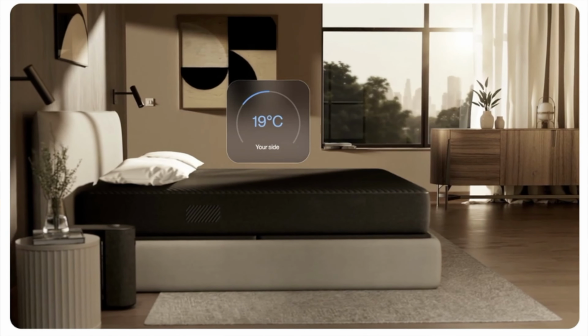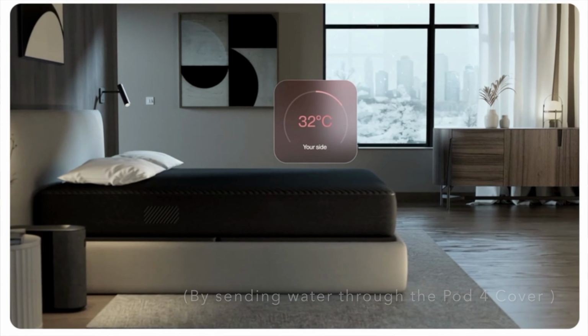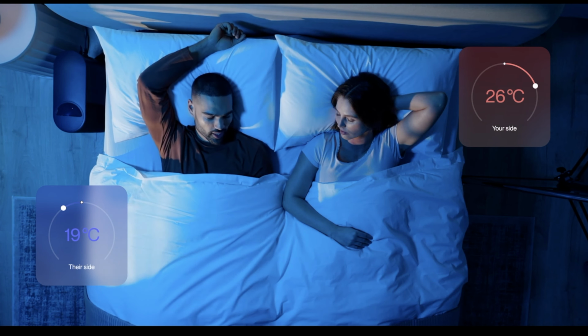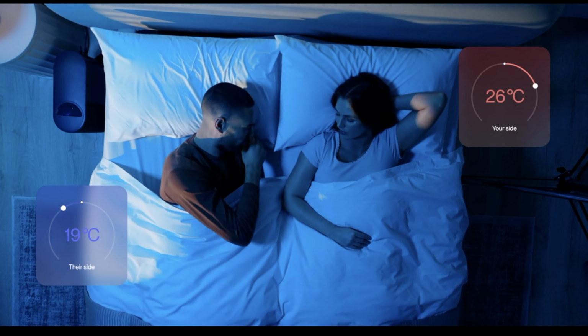There are 2 large fans in there, and then they cool or heat the mattress to help you optimize each stage of your sleep. If you sleep with someone else, the bed is split into 2 zones and each person sets their own temperatures, and it uses its autopilot function to make adjustments through the night just to really help you get the most quality from your sleep.